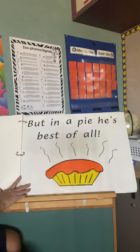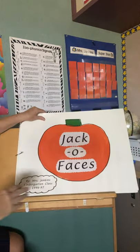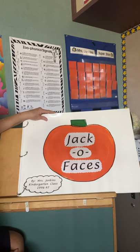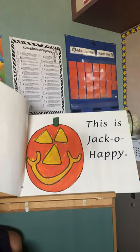Hey, I want to read it again because I kept stopping and talking about the jack-o'-lantern, so we didn't really get the flow of it. Now, what I want you guys to do is when I read it this time, can you guys make the faces with your own face? That's what we do in the classroom, and I love it. It's fun to see the funny faces.